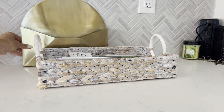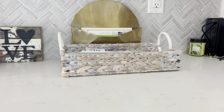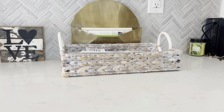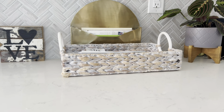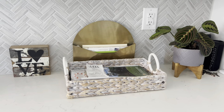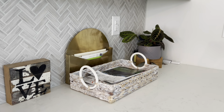I also got this metal mail organizer that looks just as nice on there as well. We have some gold accents. They have a few colors of these, however, on Amazon. I'm finishing it off with a beautiful little wooden love sign and a plant in the corner, and suddenly this corner is packed up, looks nice and neat, and doesn't give me a headache anymore.